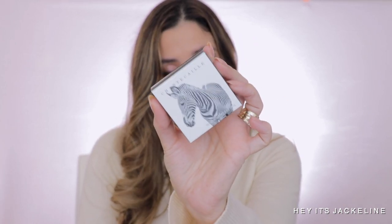There you go. Let's take a peek. What is that? Oh my gosh. Now, this box, we're getting two full-size products so far. My goodness, the Luminescent Eye Shade in Zebra, one of my favorite ones, and some of my favorite formulations.